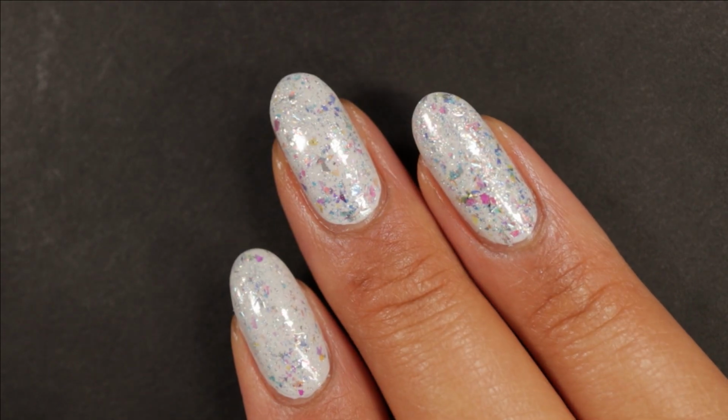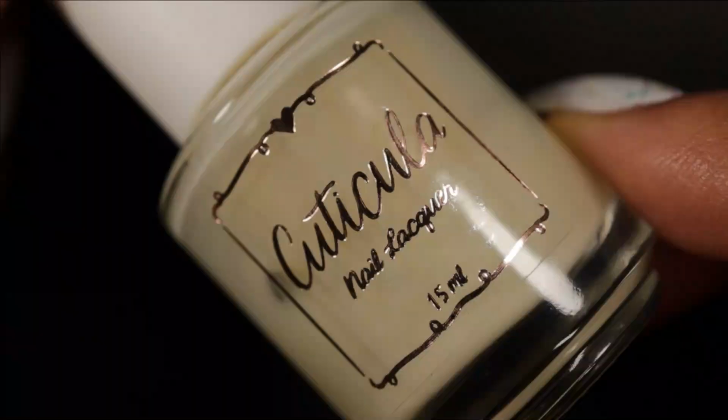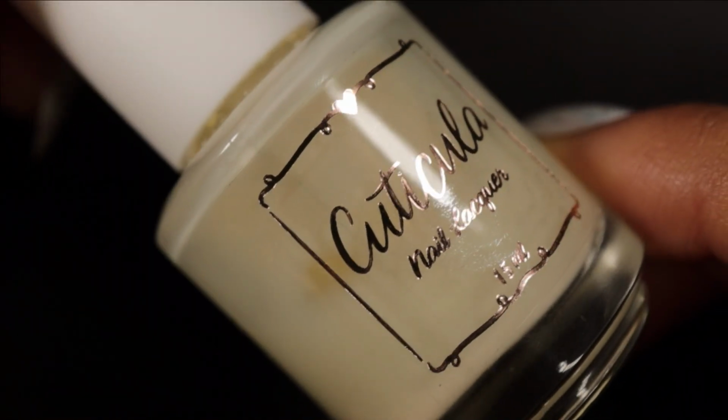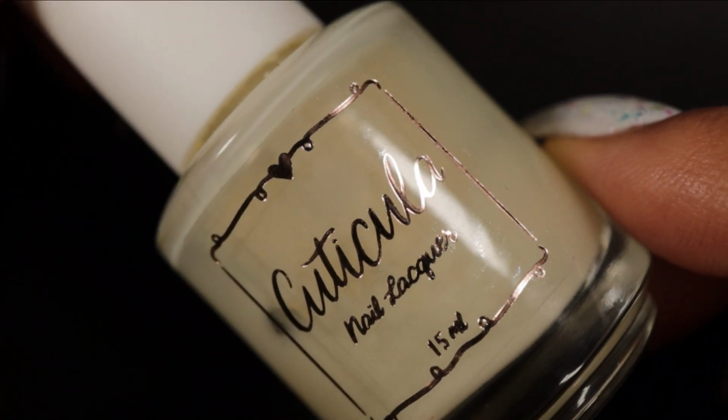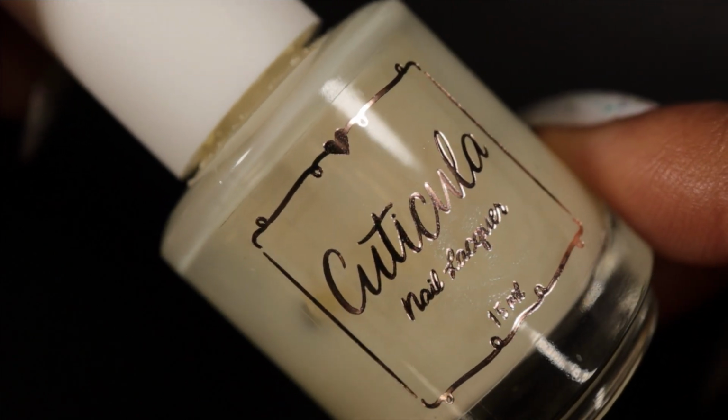So we're gonna start with base coats first. I have 4 base coats to share with you today. You're definitely going to see with these base coats that I have a type. 3 of them are kind of in the same family of base coats because I like what I like.